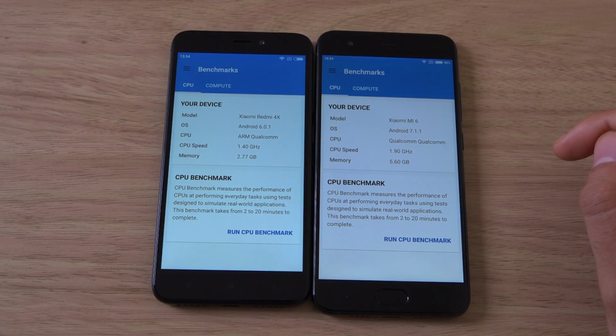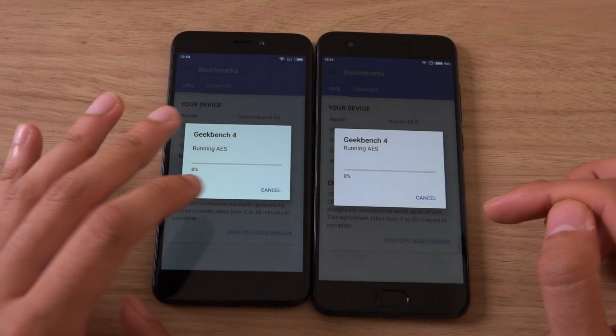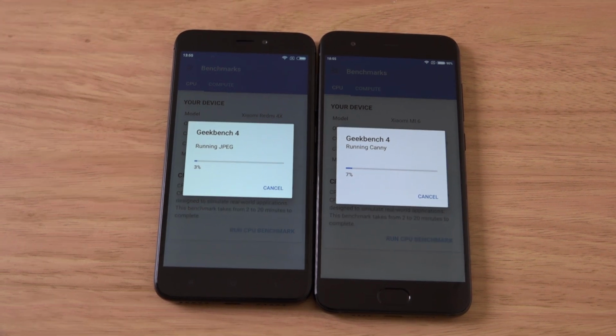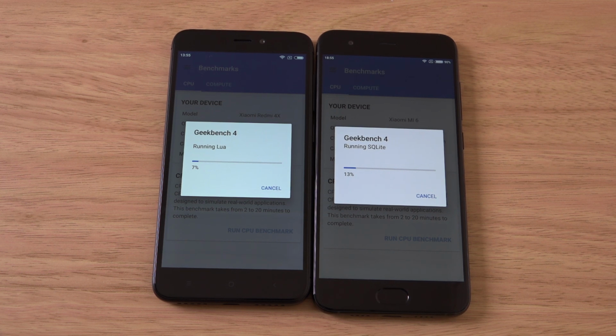So you can see we are getting a 1.4 gigahertz processor versus 1.9, Android 6.0.1 on the 4X. So I'm just going to run this, and then we're going to skip to the end so we can see the result. Can I skip to the end here on the recording? I don't know if I can actually. It doesn't seem that I can, which is boring. But you can see the Mi 6 is going very fast here.